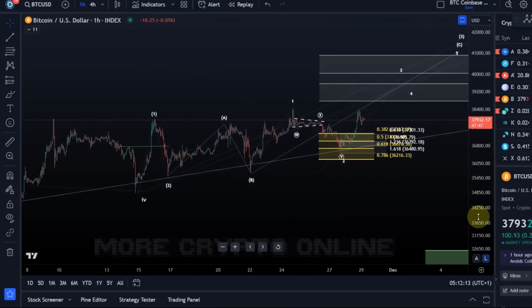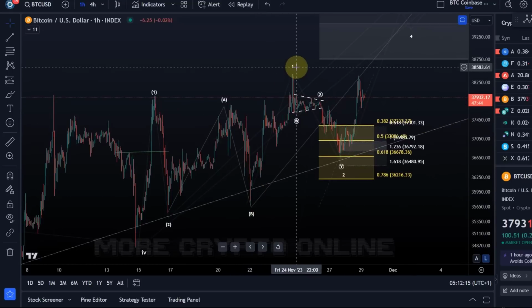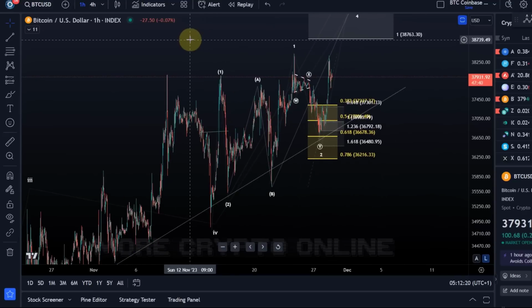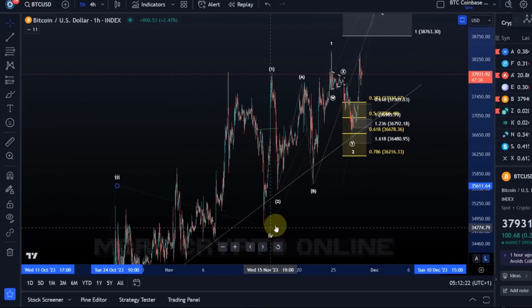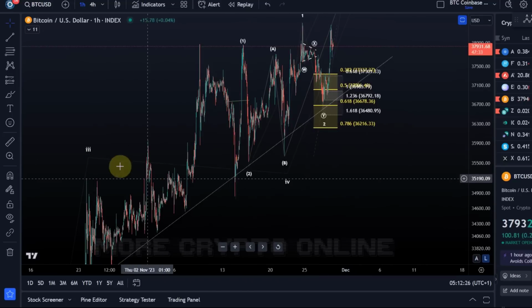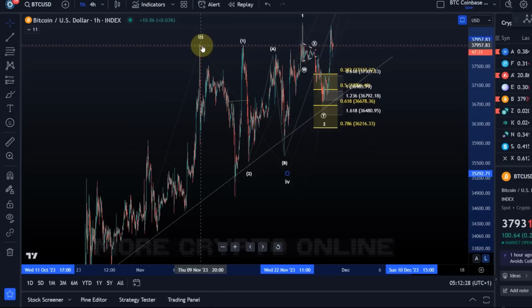As you can see, this is in itself a 5-wave move. So it's possible to say that. For example, if I count the wave 4 here, then it's absolutely possible. Then this would be a triangle. I would have to reset the wave 3 here. That's possible.